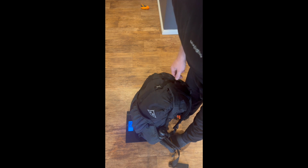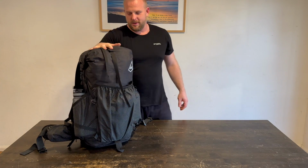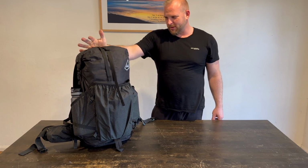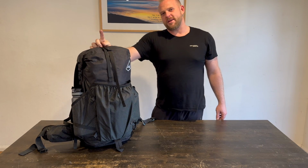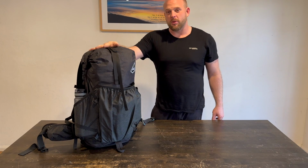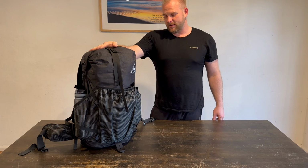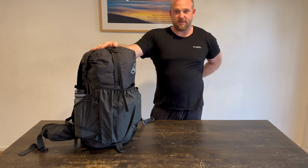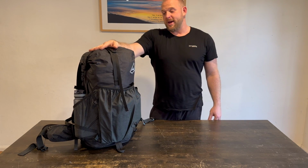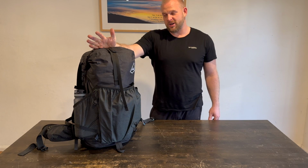10.4. Wow. Whew. All right, 10.4 kilos. Far out. I'm blown away. That is 7 kilos lighter than the pack I had on my last hiking trip. That's insane. 7 kilos. Changing the bag got me 3 kilos, and dropping other stuff is 4 kilos.